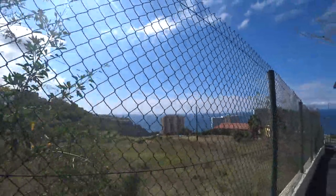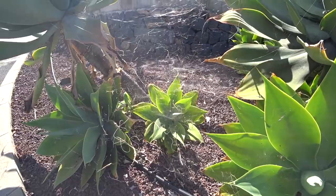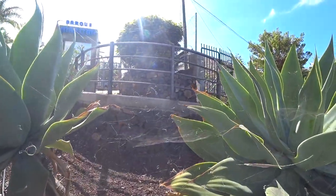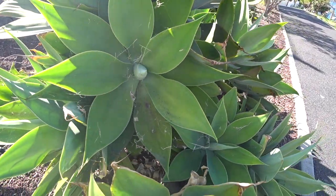Alright, what I'm actually going to do is drop the shopping off first at the apartment and then walk to the rocks, because otherwise, I've got stuff that needs to go in the fridge, I'm tired, but as soon as I've dropped it off, back to the beach, which is over there. Look at this crazy amount of spider webs here. Okay, we're ready.